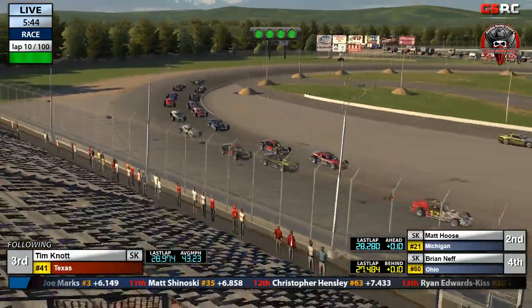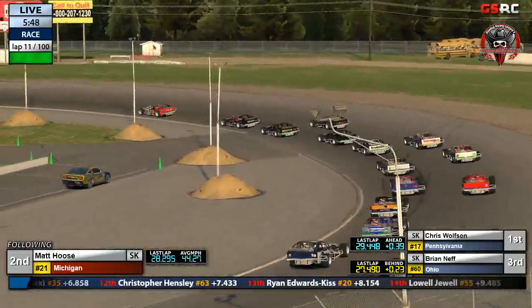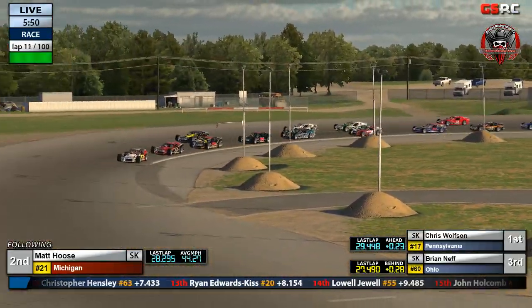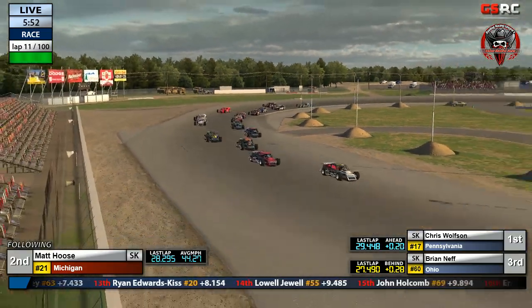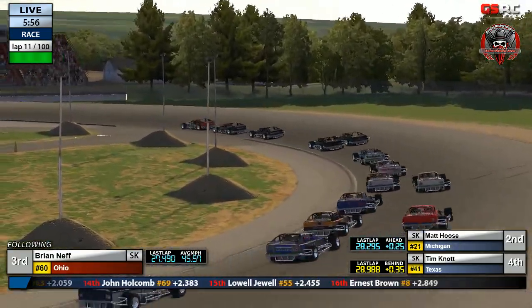Wolfson on the pedal and across the start-finish line. Your leader into one. Everybody fighting behind him, 2 wide through 1 and 2. And there's Brian Neff finds his way up to 3rd place already. Where'd he come from? What a restart for him.